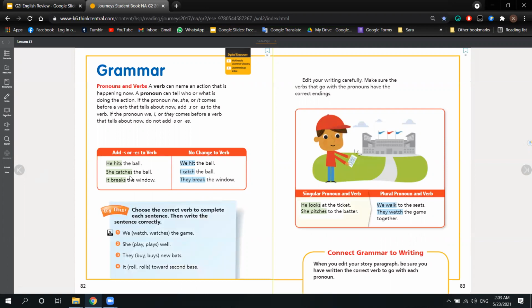Now let's move to the part where they're telling us about pronouns with verbs. So as you can see here, he hits the ball, she catches the ball, it breaks the window, and no change to the verb when we use we, I, they. Change or add s or es to the verb when we use he, she, it. So here we watch the game, she plays well, they buy new bats, and it rolls toward second base. Okay? So here, singular pronoun and verb, he looks, she pitches. But here, plural, we walk, they watch. But pay attention. I catch, we're talking about one person, but there's no change to the verb. And here we're talking about only one person, but we change the verb. Okay? That's what I need you to know about pronouns and verbs.